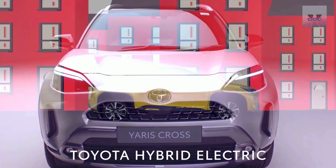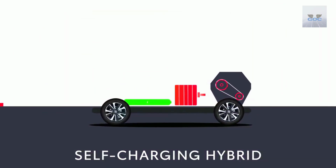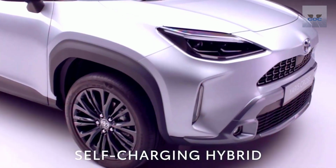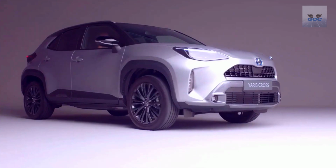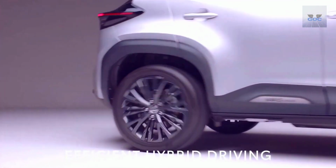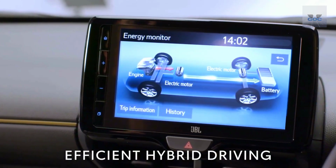The Toyota Yaris Cross is available only as a hybrid with one engine option, a 1.5-liter three-cylinder petrol that works with an electric motor to improve performance and efficiency. It's not the quickest small SUV out there. Indeed, the Toyota Yaris Cross's 0 to 62 miles per hour time of 11.2 seconds, 11.8 seconds with optional four-wheel drive, makes it slower than any Ford Puma or Skoda Kamiq.